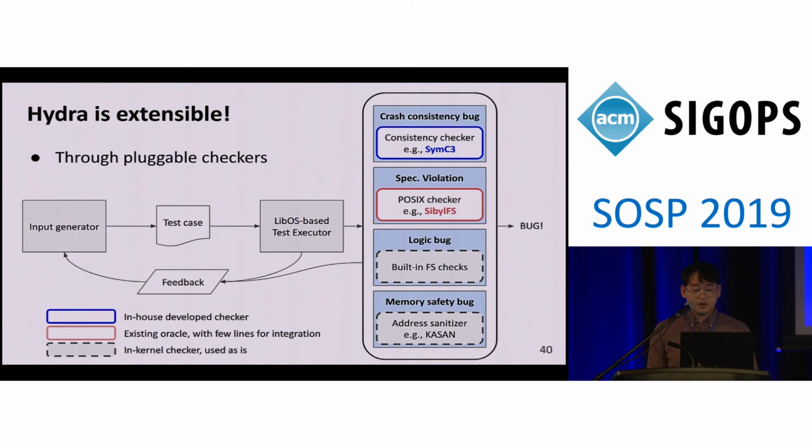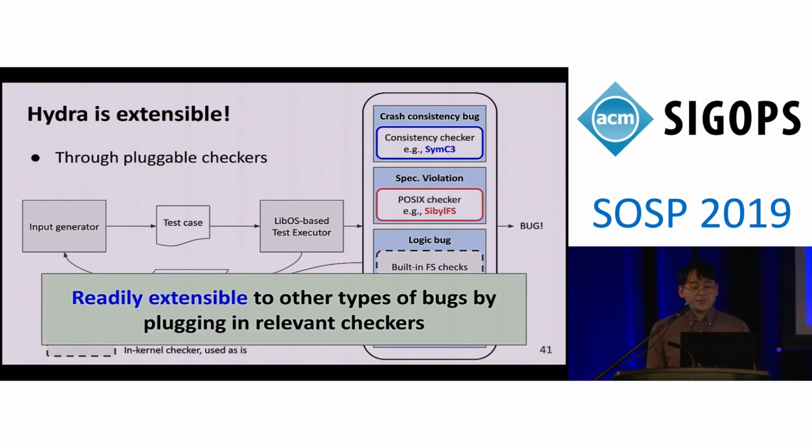And for finding logic bugs, there are already the kernel's built-in file system checks and assertions that we could enable and then just find logic bugs. Also, for memory safety bugs, we could utilize the kernel address sanitizer without any modification and found several bugs. So as you can see here, it's really extensible to other types of bugs by plugging in relevant checkers. If you have a bug type on your mind, you could bring an existing checker, or you could write your own, plug it in, and then find the bugs with the assistance of the Hydra framework.